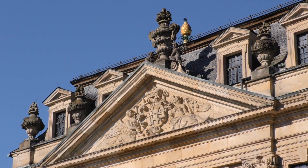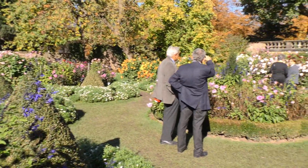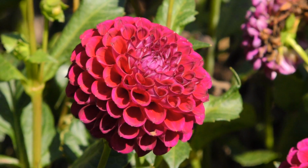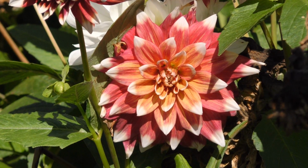Just over the road, a hidden secret for anyone interested in botany, the Dahlia Garden. Native to Mexico, dahlias were first brought to Europe at the end of the 18th century and became the must-have flower for the upper crust.